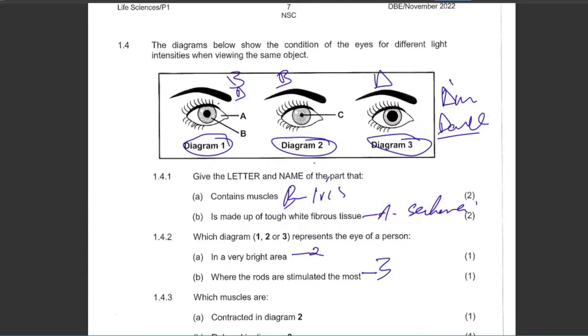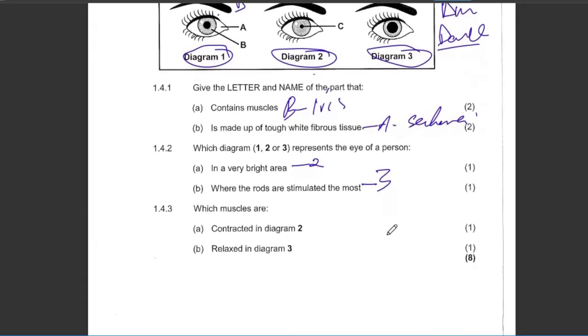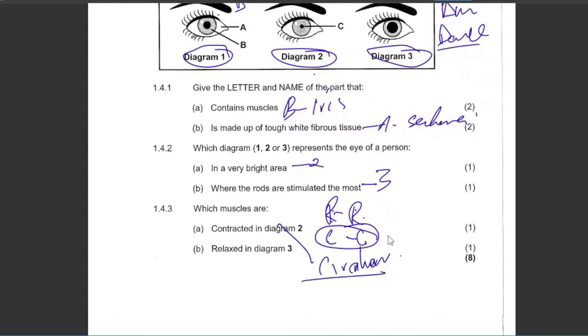They're saying which muscles are contracted in diagram two. If you look at diagram two, you'll find out that this one is bright light. And remember, in bright light, we said R with R, C with C. Radial muscles relax, circular muscles contract. So the answer for this is circular muscles. The circular muscles are the ones which contracted.